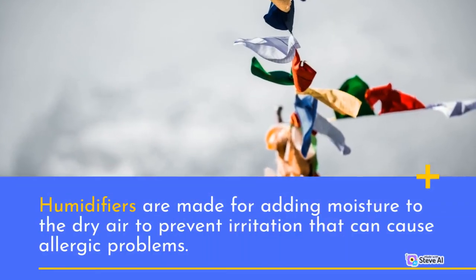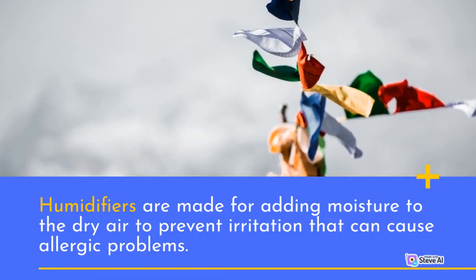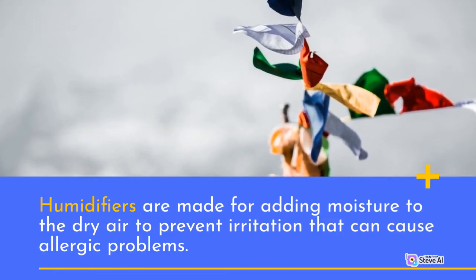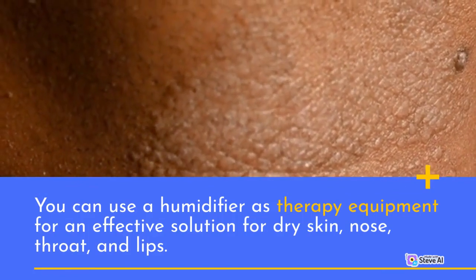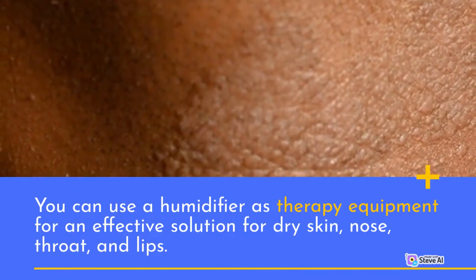Humidifiers are made for adding moisture to the dry air to prevent irritation that can cause allergic problems. You can use a humidifier as therapy equipment for an effective solution for dry skin, nose, throat, and lips.